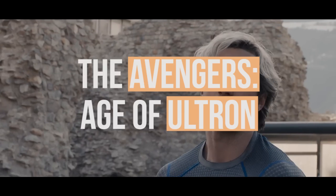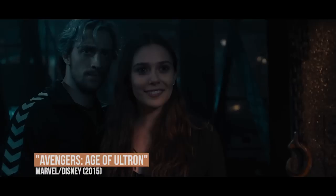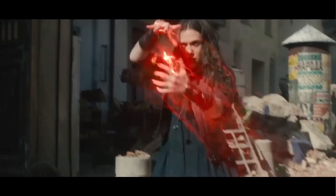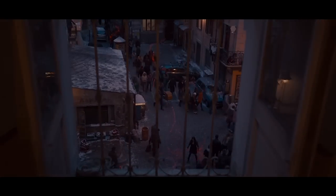The Avengers: Age of Ultron. In the second team-up of Marvel's biggest heroes, a pair of superpowered siblings give the heroes a run for their money. But when Quicksilver and Scarlet Witch join the good side before the movie's final battle, they put their talents to good use, helping evacuate an entire city.